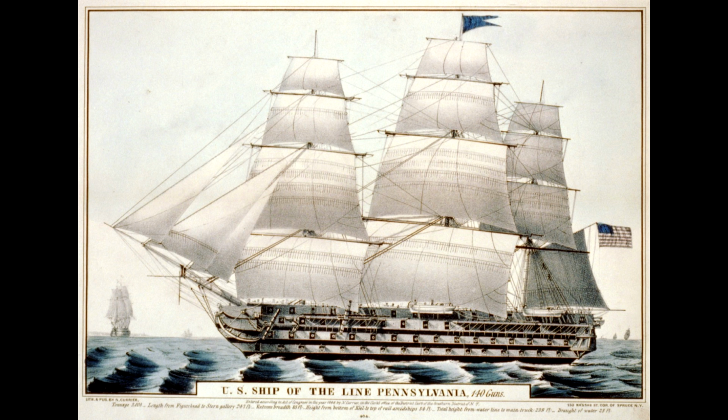Her designer had copies of plans for the Santissima Trinidad of Spain and the British Royal Sovereign available to him, and he combined what he saw as the best bits of each of these, along with his own ideas, and thus the USS Pennsylvania was laid down in late 1822, and subject to great ornamentation.